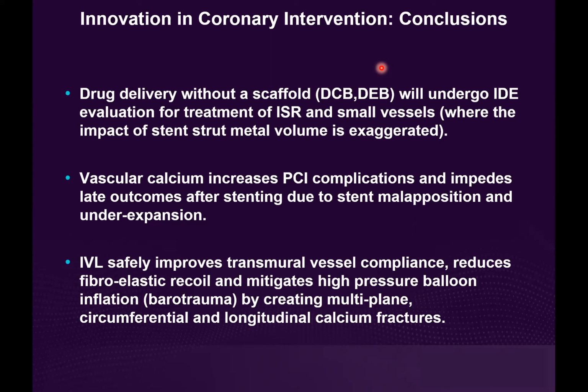Yeah, we had a lot of hope for Leave Nothing Behind in the STEMI population because they're usually lipid-rich plaque, lipid pool. And you've seen the data regarding lack of healing at times in stent struts that are placed deep into a lipid pool. But I don't think it has panned out.